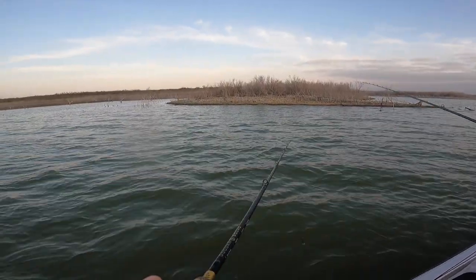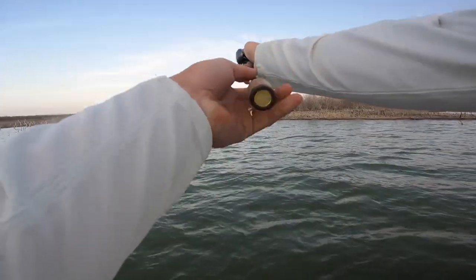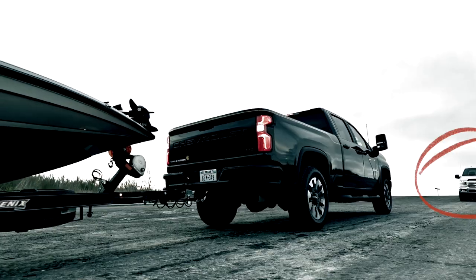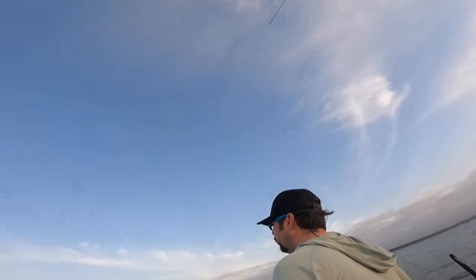Why can't you just back down like every other human? When you are launching your boat, just back down the ramp like a normal human being and don't drive towards people like 7 feet in front of them.